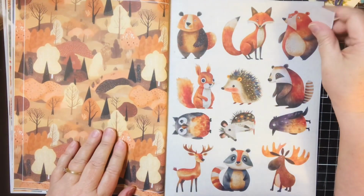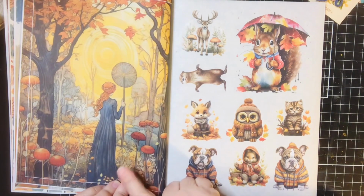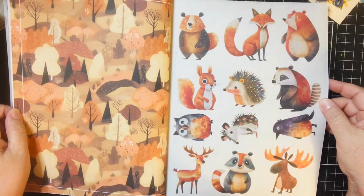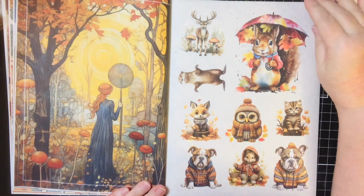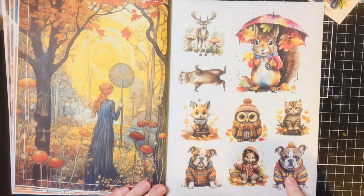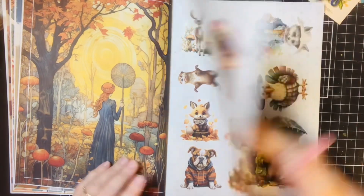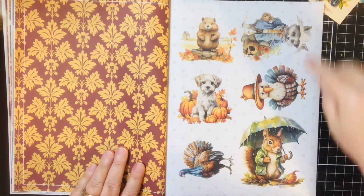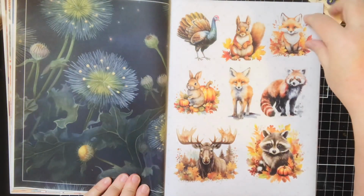Oh, look at the critters. How cute. Oh, that's beautiful. That would be hard to cut. Oh my. Usually I don't have a problem with background pages, but that's gorgeous. With this little umbrella. Oh, cute. I love the Bulldogs. Go State. First game Saturday. Oh, little turkey. Oh, I love these. How cute. Aw.